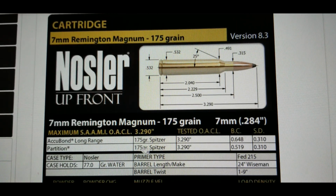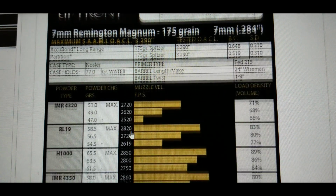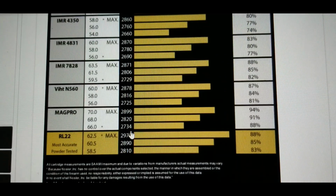This AccuBond long range, BC of .648, which is really good. And let's go ahead and scroll down and look at the velocities for this. So you're going to get a max velocity of 2970, which basically the cartridge is going to go 2,900 feet per second, almost 3,000, which is pretty darn good. This puts it a little ahead of the 30-06 and a little below what the 300 Win Mag can do.